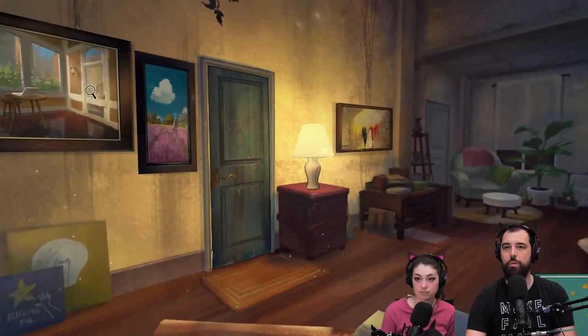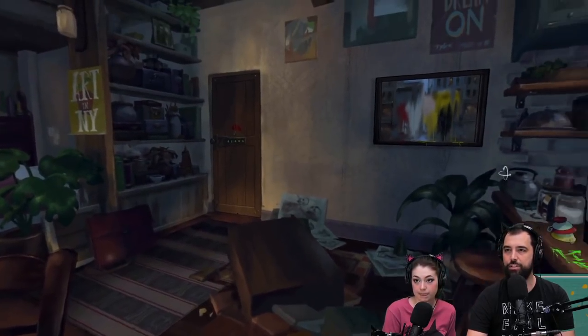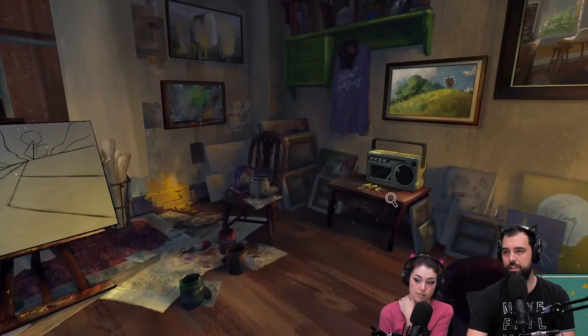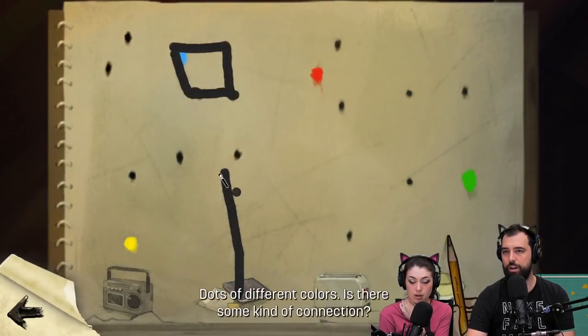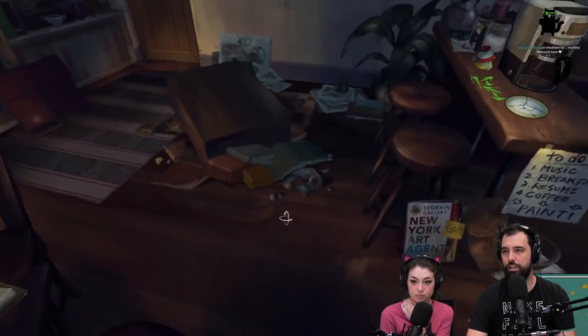Okay, so what are we solving? One, two, three mysteries right now. And I guess four. The clues that we have are the arrows. And the arrows, I think, are the answer to this, because there are three colors. And the objects that the arrows appeared near. Yeah. So the cup is green.